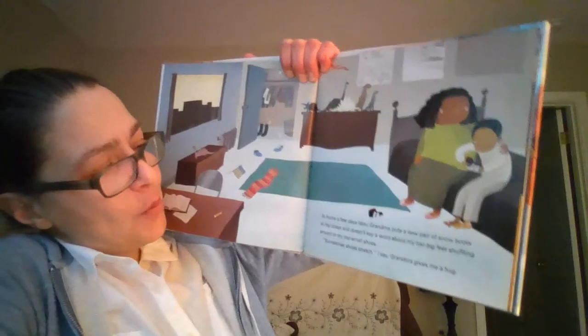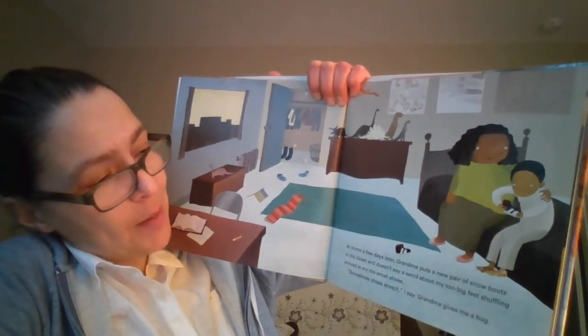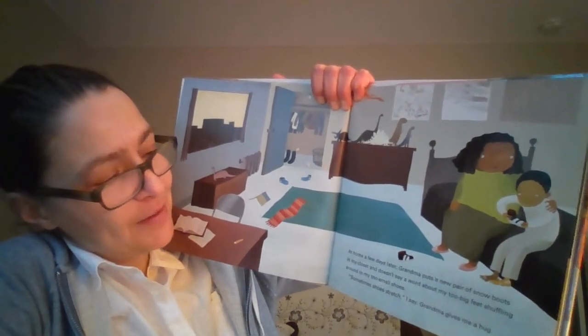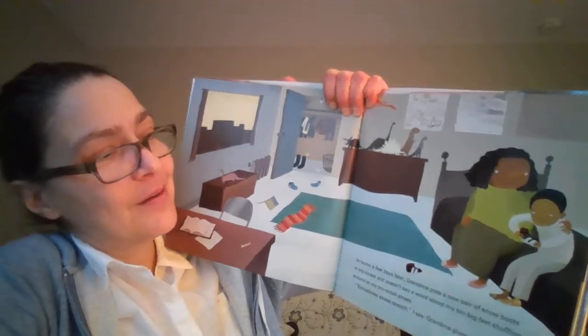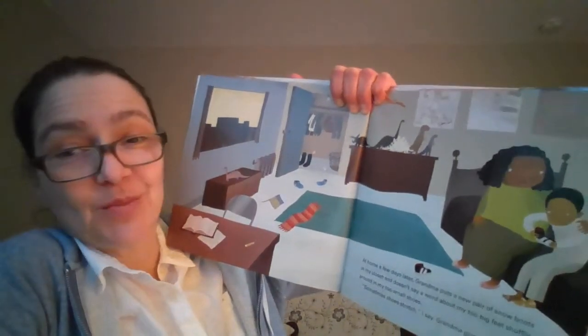At home, a few days later, Grandma puts a new pair of snow boots in my closet and doesn't say a word about my two big feet shuffling around in my two small shoes. Sometimes shoes stretch, I say. Grandma gives me a hug. I check every day, but those shoes don't stretch. I have to wear my Mr. Alfie shoes to school instead.